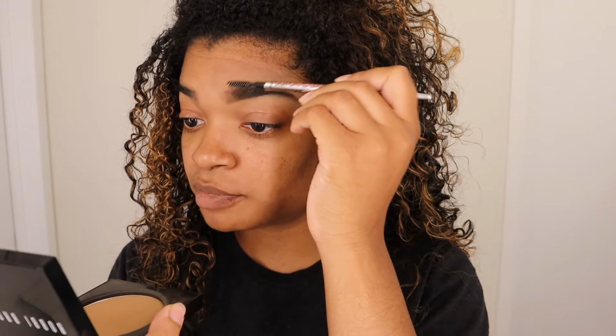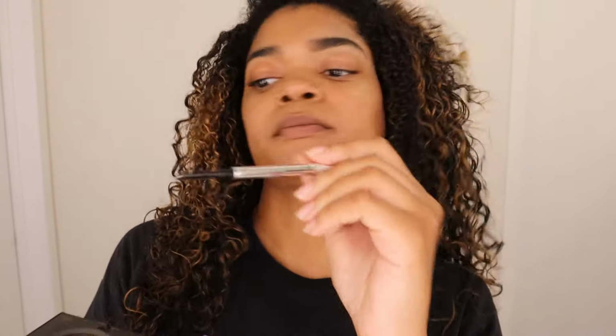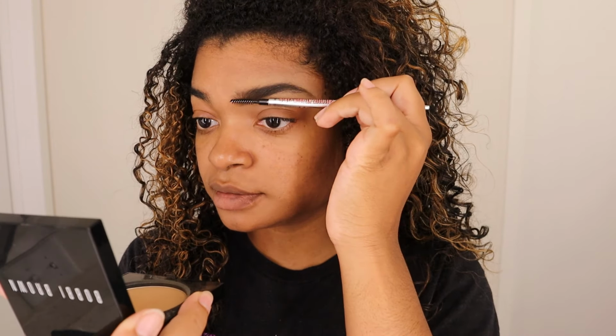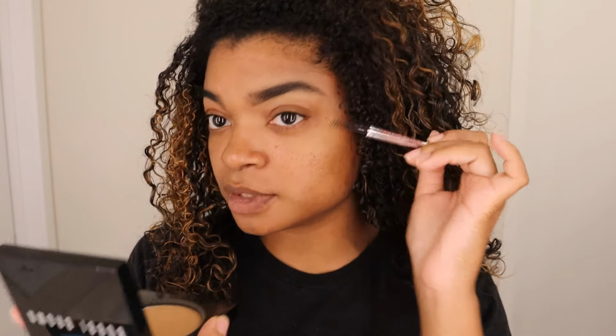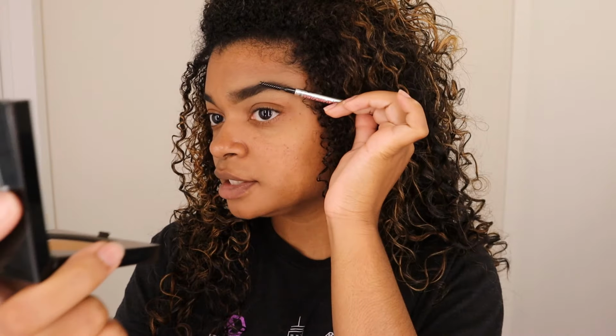I'm just gonna take my spoolie and brush through my brow one more time. And you can top it off with brow gel if you like. I typically don't use it, but I'm not opposed to using it if you want that fluffy brow look. So this is what we're working with now compared to before and after. So it's a pretty dramatic difference.